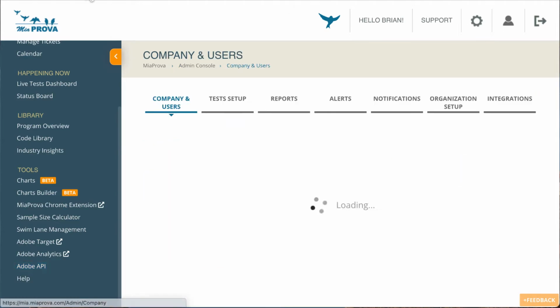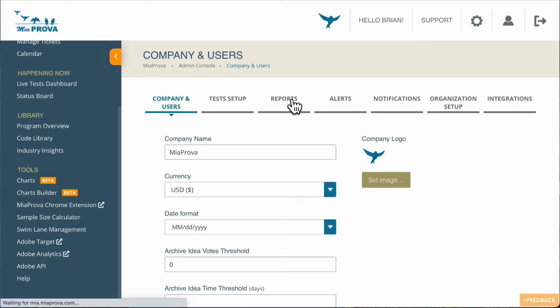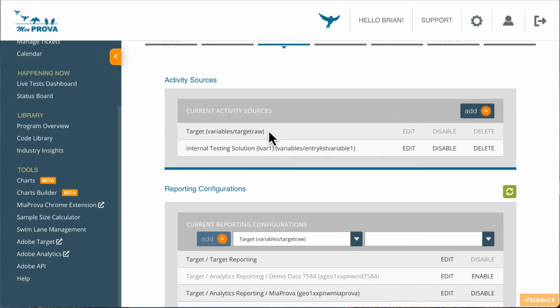The next component is part of this, and I want to just highlight this because they want to understand the integration, a step-by-step process flow. So the actual connection to Adobe server to server is pretty easy to do. This is where the strategic value comes into play. Mia Prova automatically retrieves data from Adobe Target. So if an organization automatically turns on an activity in Adobe Target, Mia Prova is there, and we're able to manage it. We're also able to bring in data from other sources.